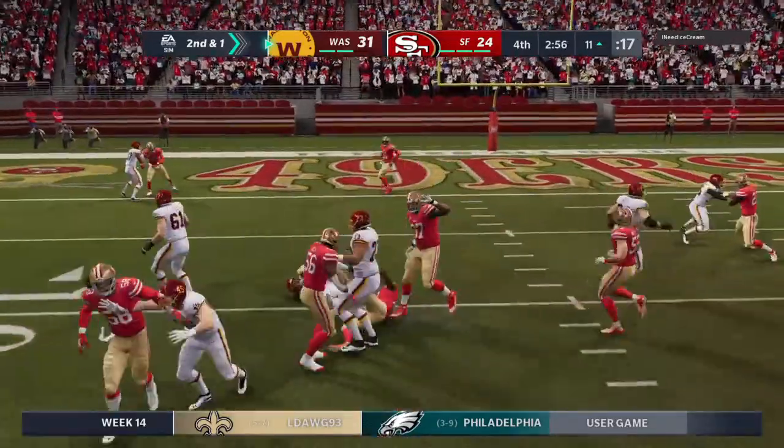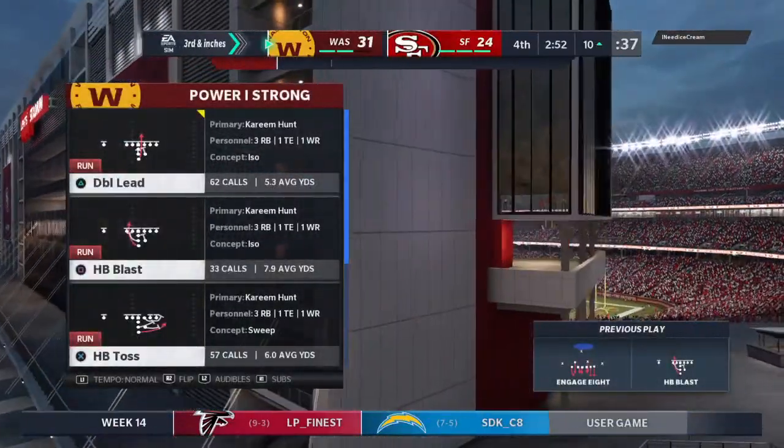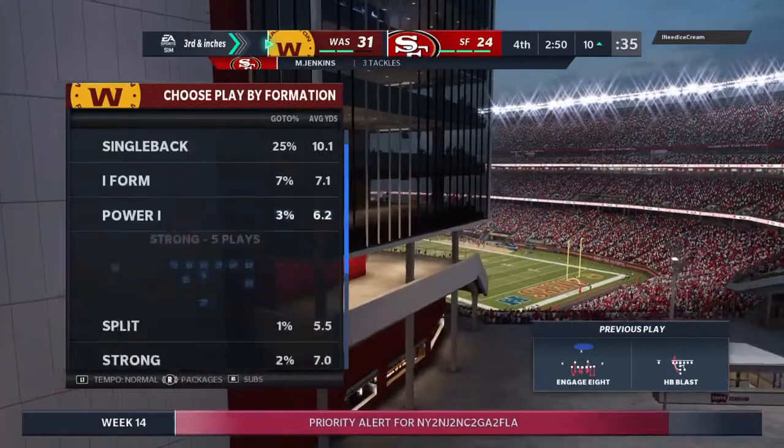They'll run with Hunt on 2nd down. And he'll get this one down to about the 10-yard line. But just a gain of a yard there, and now it'll be 3rd down.